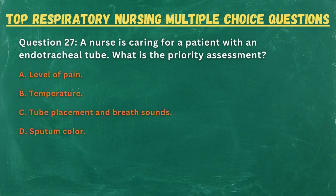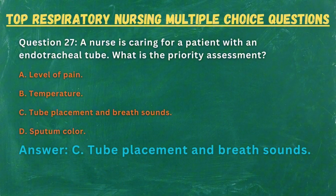Question 27. A nurse is caring for a patient with an endotracheal tube. What is the priority assessment? A. Level of pain. B. Temperature. C. Tube placement and breath sounds. D. Sputum color. Answer: C. Tube placement and breath sounds.